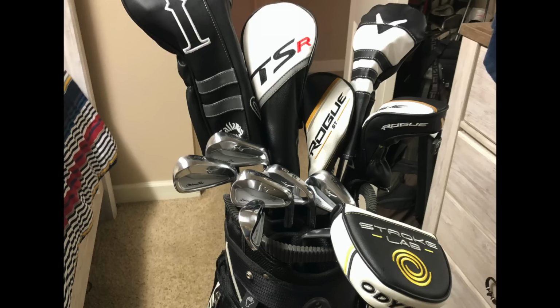He has a Sub 70 JB full face low bounce 56 degree wedge, and he doesn't list his putter there. Can we see it in the picture? Looks like an Odyssey Stroke Lab. Awesome, Mark. Great looking bag.